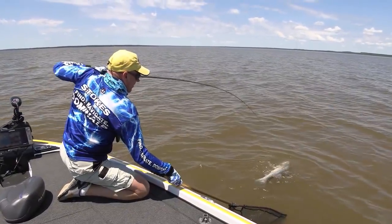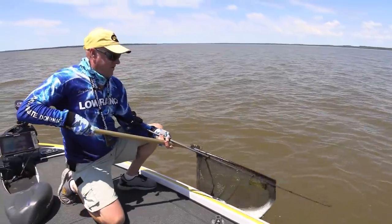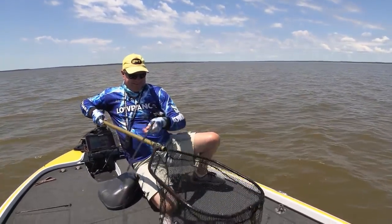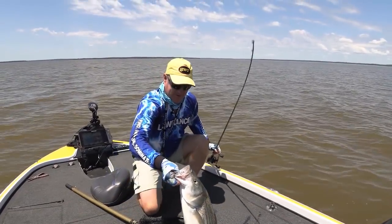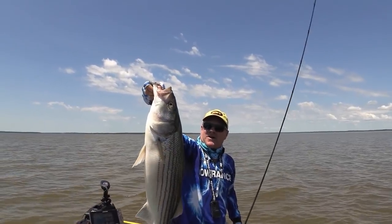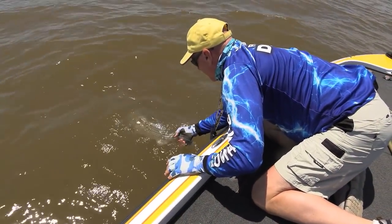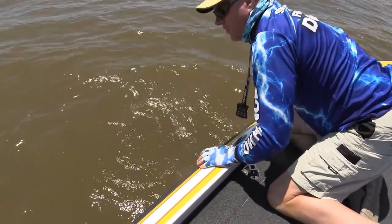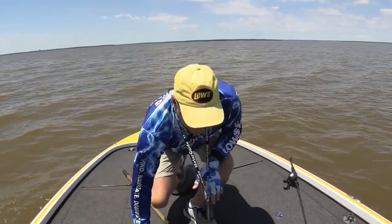Big old striper. Get in my net. There we go. Oh, look at that. Oh, yeah. Oh, there's your muddy water striper right there. And he inhaled my spoon. Thank you for the bite, partner. We appreciate it. All right, well, let me tell you the pattern we're working today.